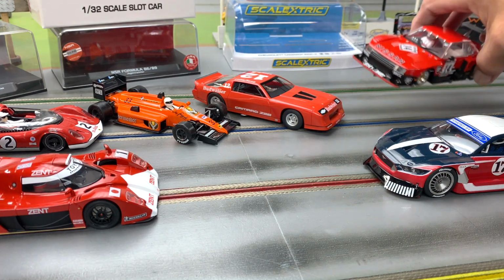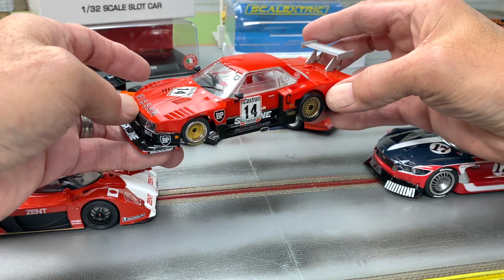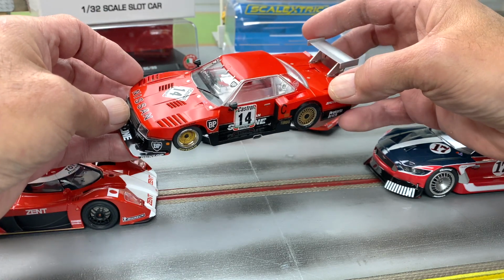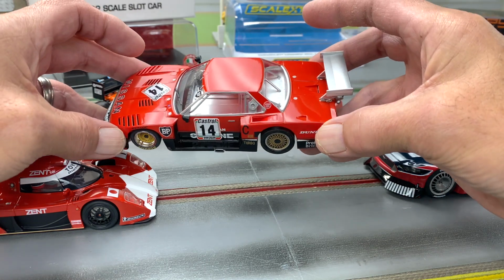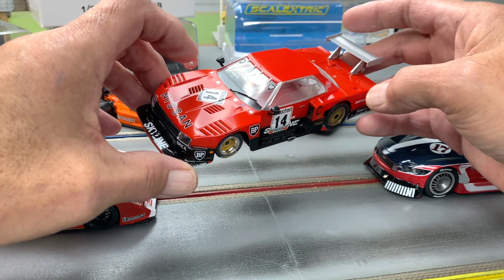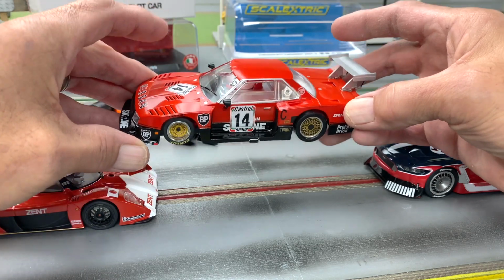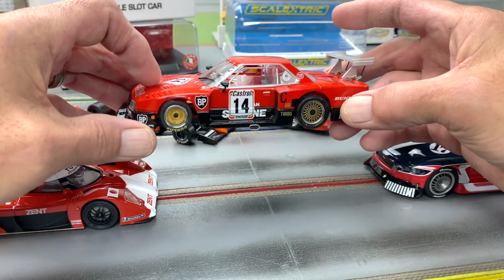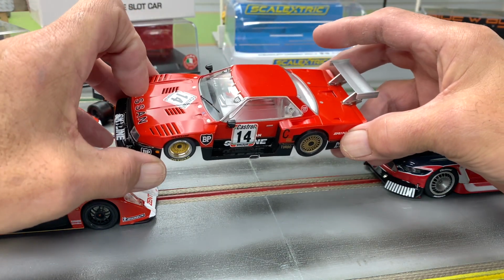Sideways. This car here has just been highly anticipated by so many out there. I mean, this Nissan, to a lot of people, is a very, very important release. Me personally, like I said in the original review, it really doesn't do much for me. I'm not a big Nissan fan, modern or classic, but as a slot car, this thing hauls the mail. I mean, it flat goes.